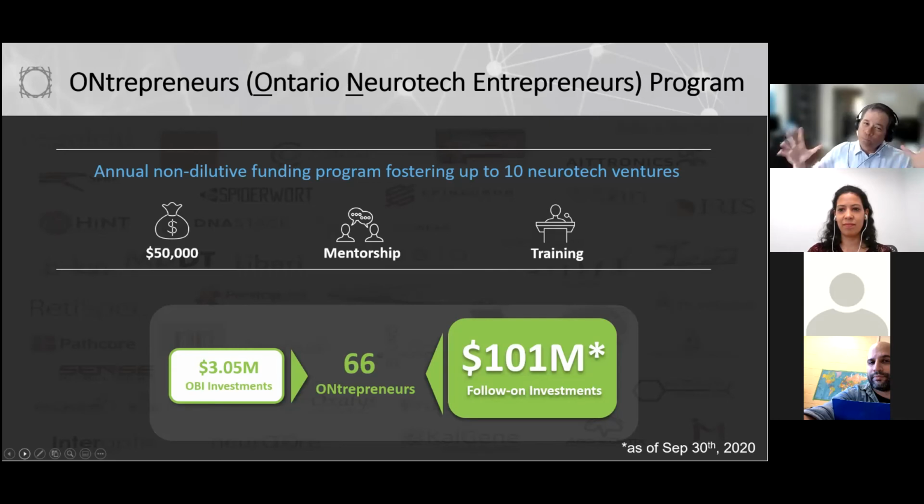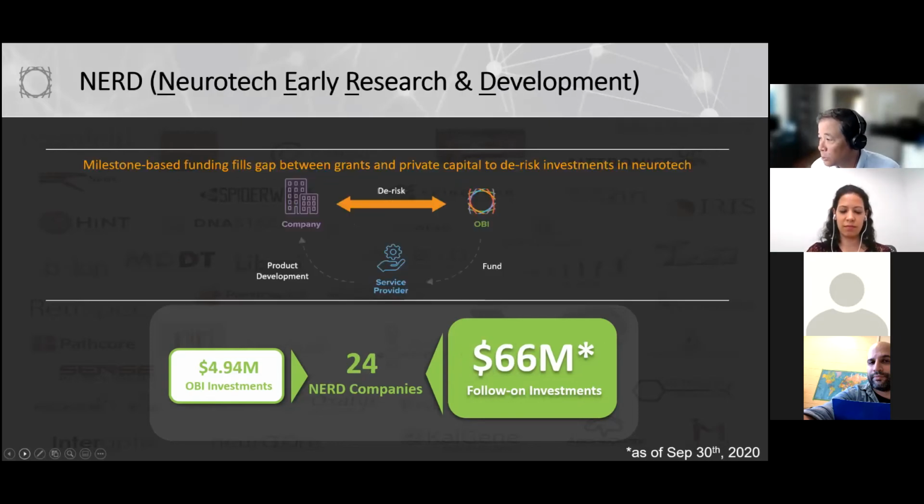That's about 40% of our companies, and the other 60% are companies in the cluster. We give them $50,000, just enough money to get them in trouble. It's non-dilutive. It's actually matchable. A lot of Canadian funds and programs require matching funds, and this can act as a match. And they've done very well in their leveraging.